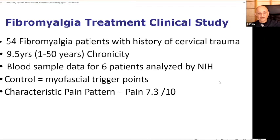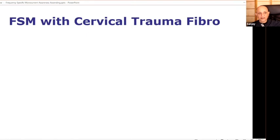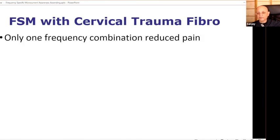They all had the characteristic pain pattern in the body of the sore points and an average pain of 7.3 out of 10 on a subjective unit of discomfort scale. They were resistant to narcotic medication; it didn't seem to help them. And so she decided to try treating them. What she found was that there was only one frequency combination that reduced the pain. Only one.